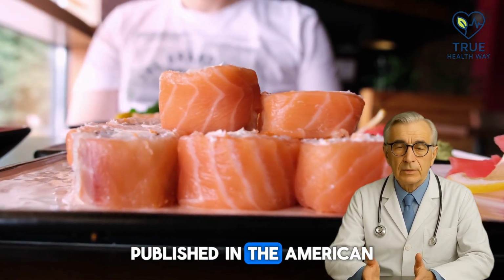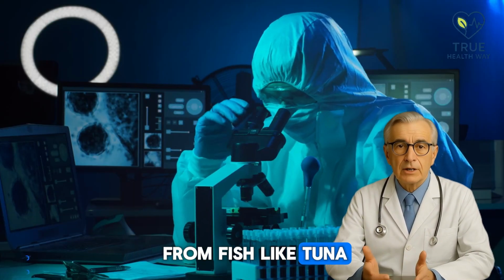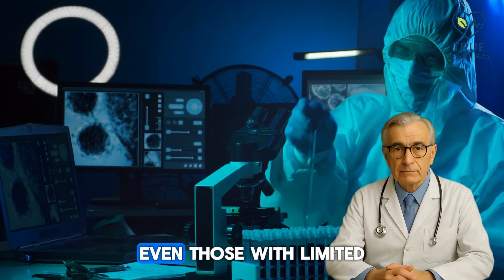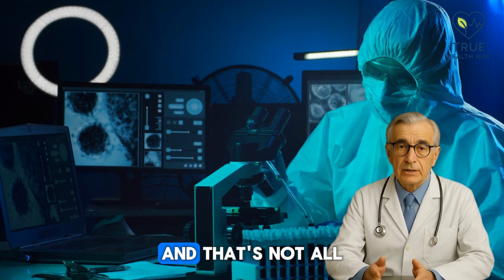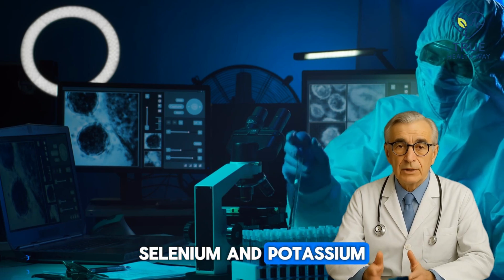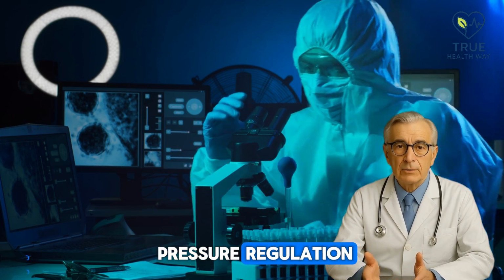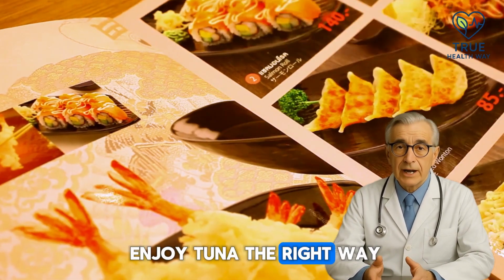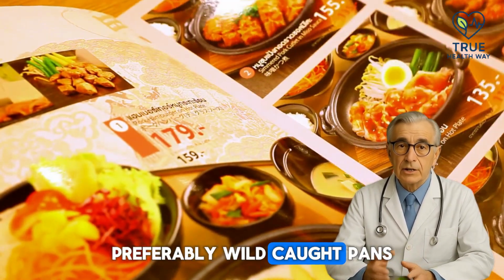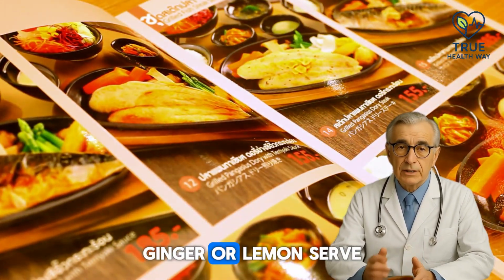A study published in the American Journal of Clinical Nutrition found that omega-3s from fish like tuna can significantly improve strength and muscle quality in older adults, even those with limited physical activity. And that's not all. Tuna also provides vitamin D, B12, selenium, and potassium, nutrients that support nerve health, energy metabolism, and blood pressure regulation. So how do you enjoy tuna the right way? Choose fresh or high-quality frozen tuna, preferably wild-caught. Pan-sear it lightly with anti-inflammatory spices like black pepper, garlic, ginger, or lemon.